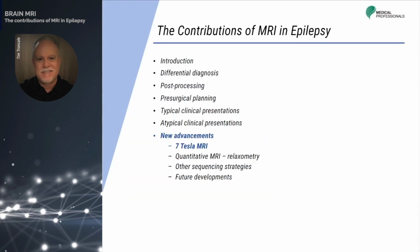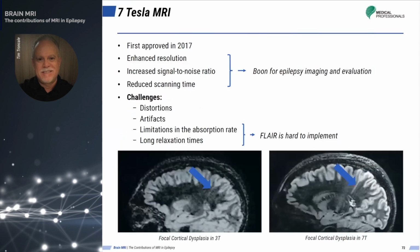Our last topic is the new advancements in MRI technology and future developments. First, we will shed light on the emerging 7 Tesla MRI. Ruber and colleagues believe that the new developments in imaging hardware, sequences, and data post-processing are the main driving force for the advancement of epilepsy MRI research.